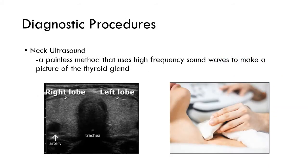Neck ultrasound is a painless method that uses high-frequency sound waves to provide an anatomical picture of the thyroid. The ultrasound allows the physician to characterize and visualize the nodules of the thyroid gland.